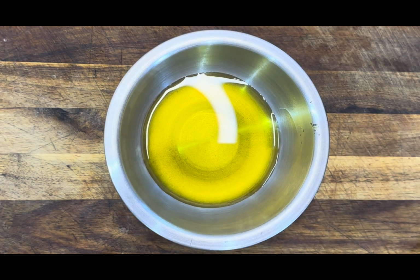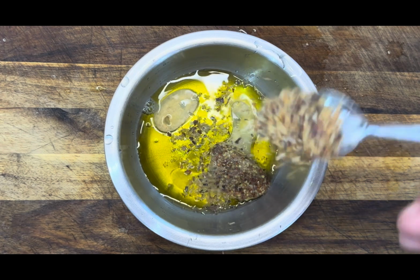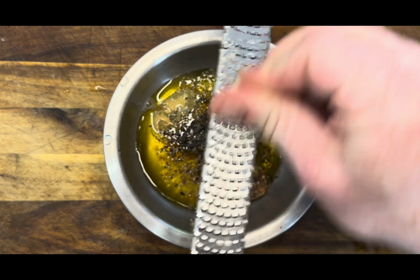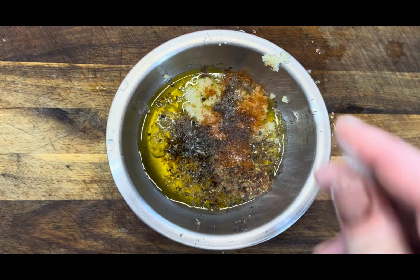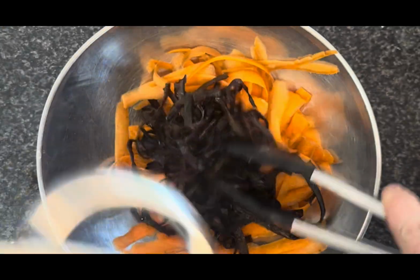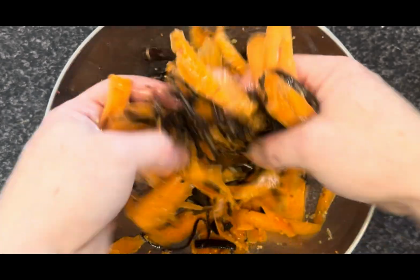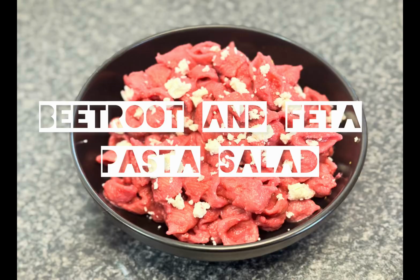And now in a separate bowl, we're going to get some olive oil, a little bit of lemon, some whole grain mustard, some dried seaweed, and then we're going to grate some garlic in there, a little bit of cayenne pepper, a little bit of salt, mix all of that up, get our seaweed in with our carrots, get our dressing in, give it a nice mix, and there we have a stunning sea spaghetti salad.